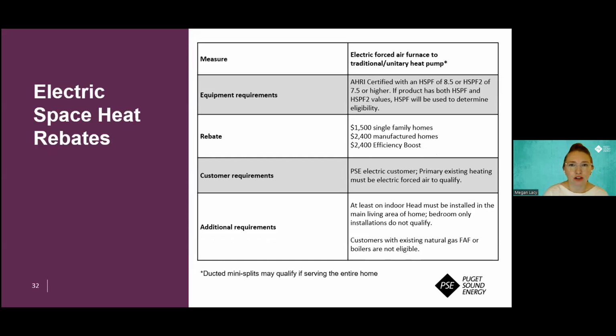We also have our electric forced air furnace to traditional unitary or ducted heat pumps. These HSPF values are going to be slightly different. It's HSPF 8.5 or HSPF2 of 7.5. Again, HSPF is going to take priority if there are both values available on the equipment. We have the rebates listed here. You'll see the increased rebate for our Efficiency Boost and manufactured home customers. Primary existing heating has to be electric forced air using PSC electricity. It's good to double check that, because we definitely have some mixed utilities here in the area. We talked about using more of the heads in the main living areas. And again, the hybrid system.